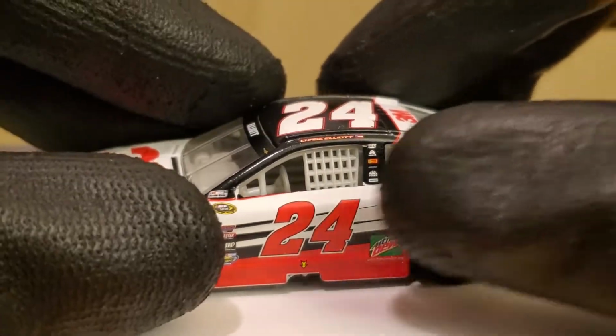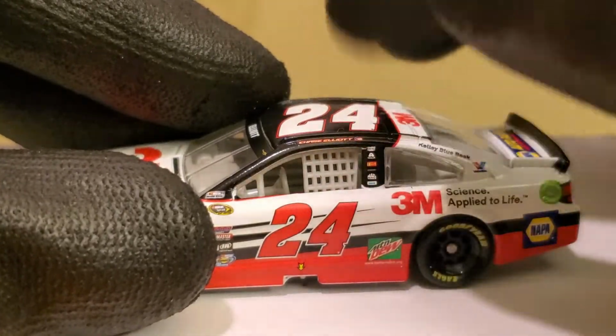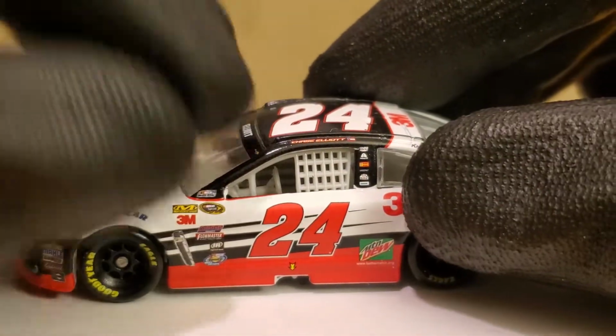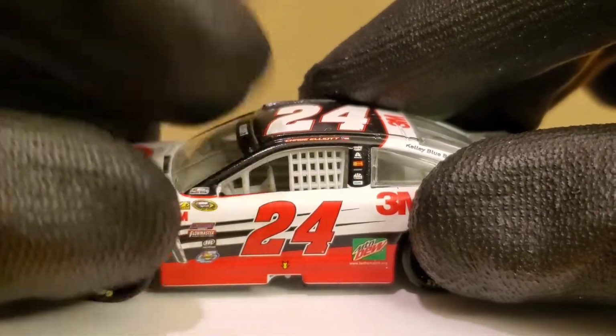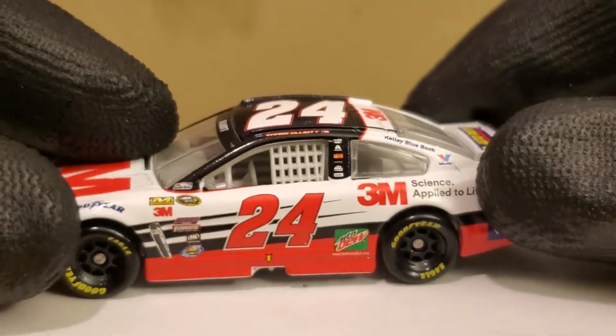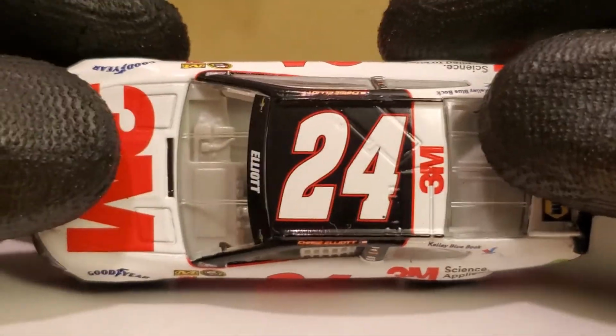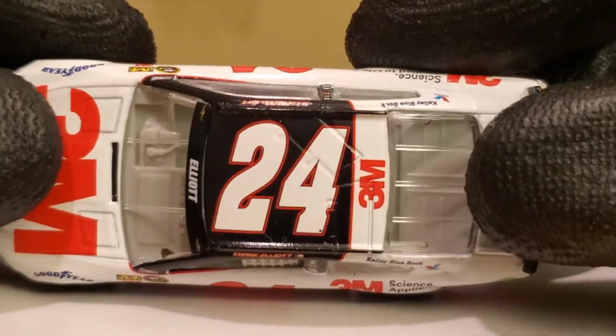I think the outline was a lot darker. If they had a black or a white outline to it, if the thickness of the outline for the 24 had been darker, I think this would have looked a lot nicer, but I don't know, guys. It was still pretty nice. The top portion of this car does look really cool. I do like that a lot.